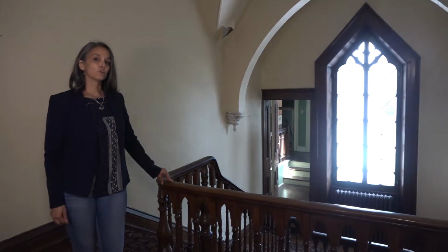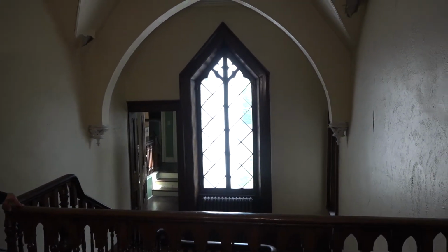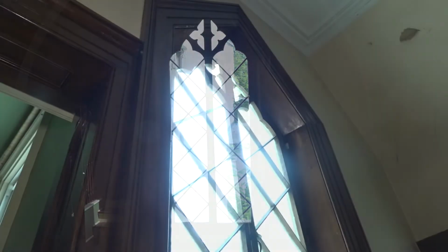So the windows in Auchmar, some of them are fantastic. Some of them have been replaced, but there are several heritage windows that still exist from the mid-19th century. We're looking at one of them today. This is in its original shape and condition, has the original finishes and original glass.